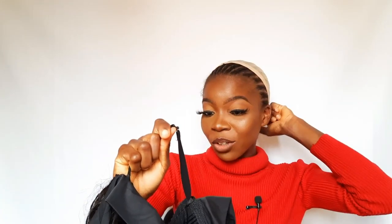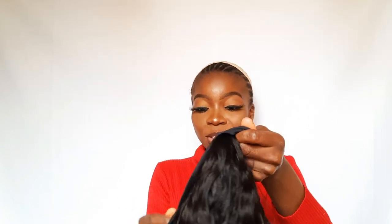As far as you use this strap to clip it and also use the combs. So apart from the combs and the strap, it also has this band. This clip-on band, I think that's what it's called. So you can just use this also to secure the hair to your head. Like I said earlier, you are sure of the security of this hair on your head.